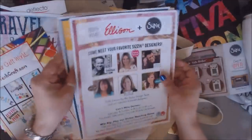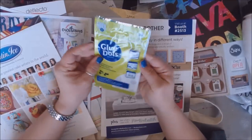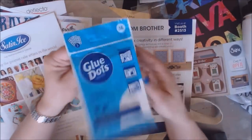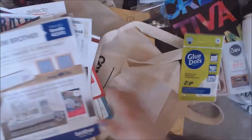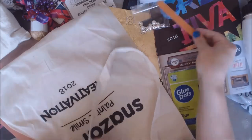Different companies. And then there were a couple little freebies in here. So I also got some glue dots. They gave us two different sets of glue dots, which they actually glue dotted together, which I think is fun. This is the permanent one. And then we also got a removable. Really cool. I got a nail file. So I got a little nail file.